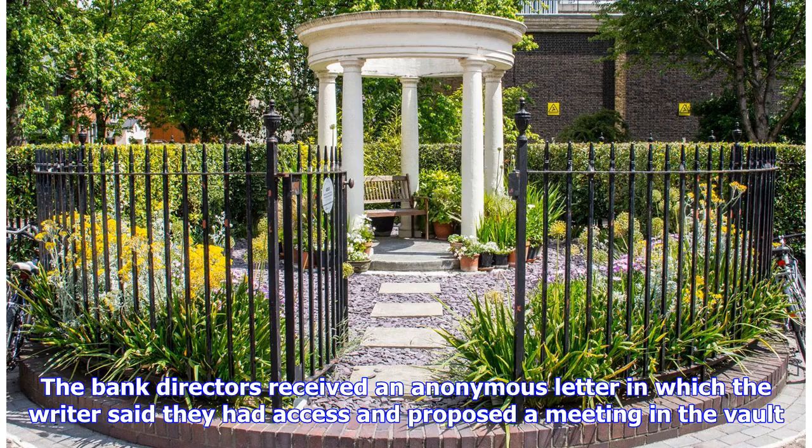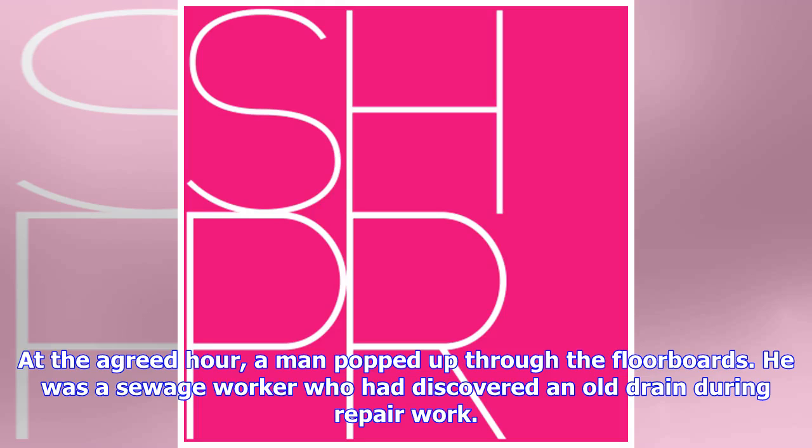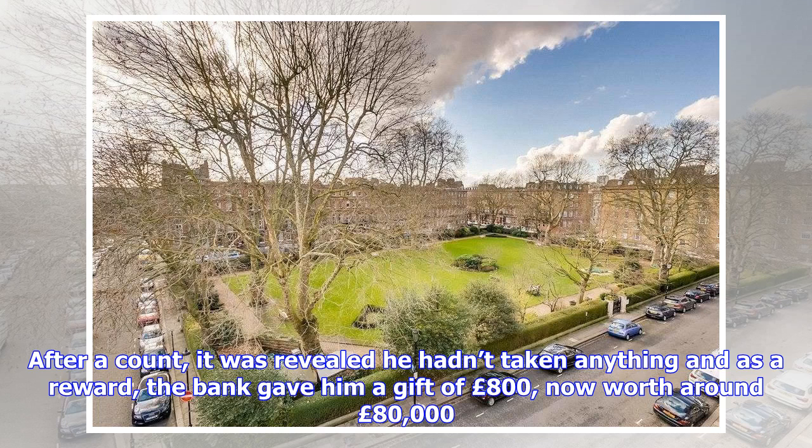The bank directors received an anonymous letter in which the writer said they had access and proposed a meeting in the vault. At the agreed hour, a man popped up through the floorboards. He was a sewage worker who had discovered an old drain during repair work. After a count, it was revealed he hadn't taken anything, and as a reward, the bank gave him a gift of £800, now worth around £80,000.